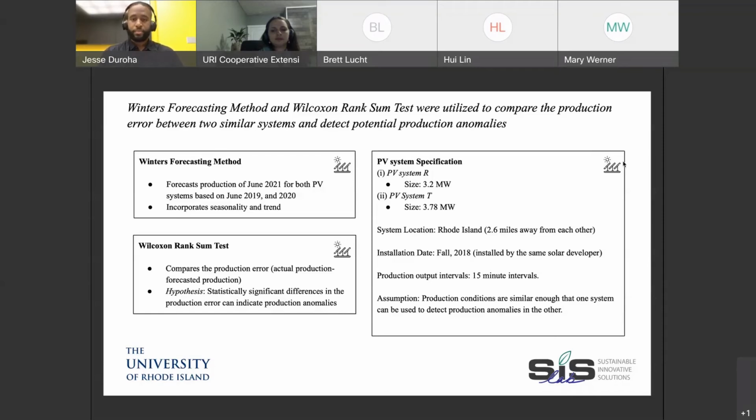So we focused on these two systems in Rhode Island, and they are similar in size, 2.6 miles away from each other. They were installed in the fall of 2018 by the same developer, and we used Winters' forecasting method to forecast what their production should be for June 2021, based on their production history of June in 2019 and 2020. Then we used a statistical significance test called the Wilcoxon rank sum test to compare the production error for each system. Production error is calculated just by subtracting the forecasted production from the actual production.